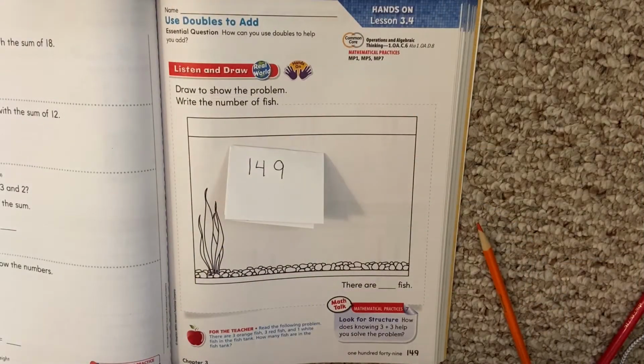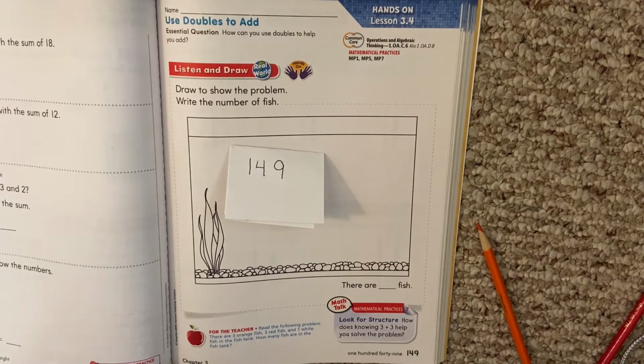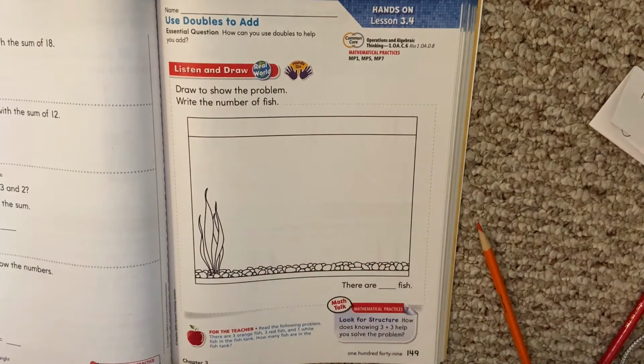Okay, my first graders, we are on page 149 today. It's lesson 3.4. We're not going to do the whole lesson today. We're going to take 2 days to do it. Find page 149 and then hit play when you're ready. I want you to just listen as I show you how to solve this problem. You don't need to do anything on this page. You don't need to write your answer or draw anything. I'm just going to show it to you.